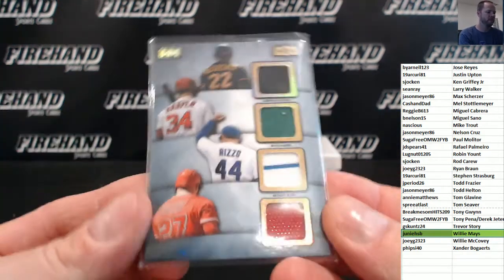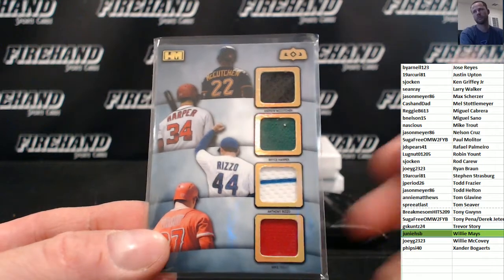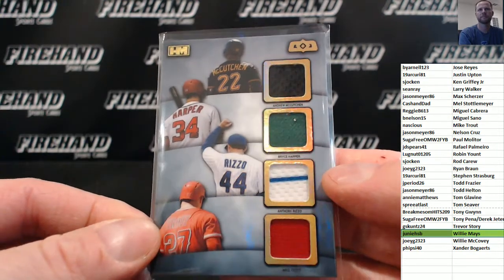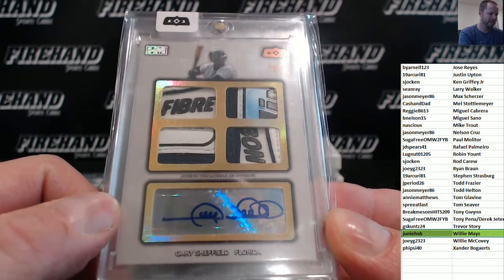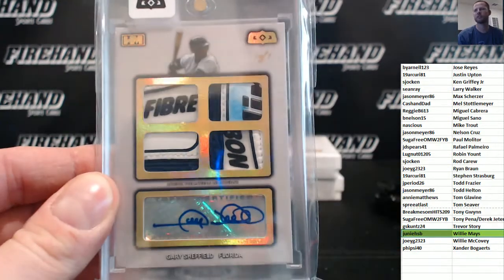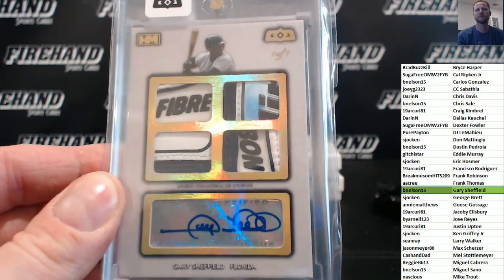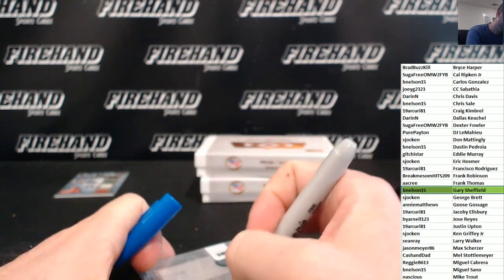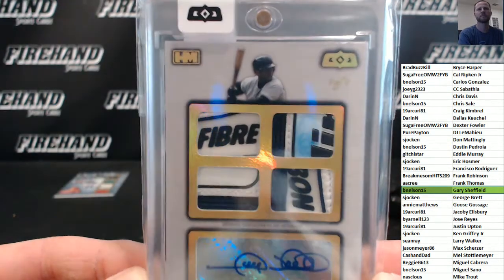Nice quad here. McCutchen, Harper, Rizzo, and Trout. Four of ten on that one will be a random. And look at that nastiness. One of one, Gary Sheffield, batting gloves. Four pieces of batting glove and ink. Florida Marlins edition, Gary Sheffield. Sheffield is B. Nelson 15. There you go. Pretty cool.